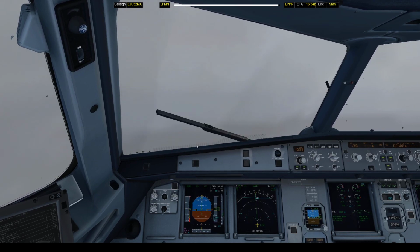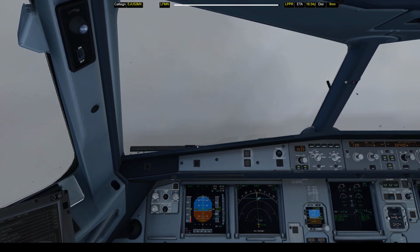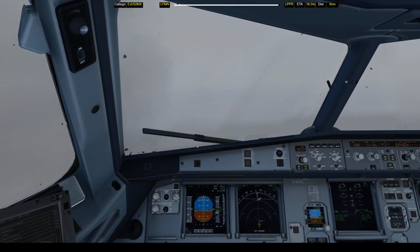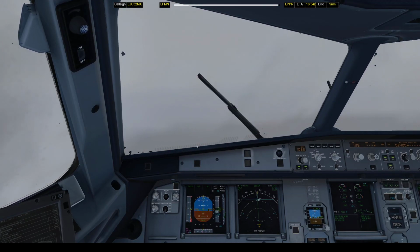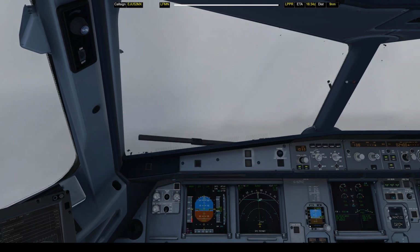We probably configured a little bit early, we're still 7.5 miles out. Normally we only really need to be getting our gear down around about 5 or 6 miles out, but I'm noticing we've got a little bit of a tailwind, so I just wanted to configure it early.